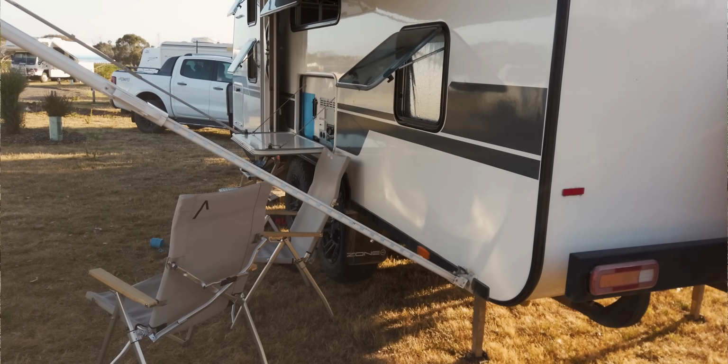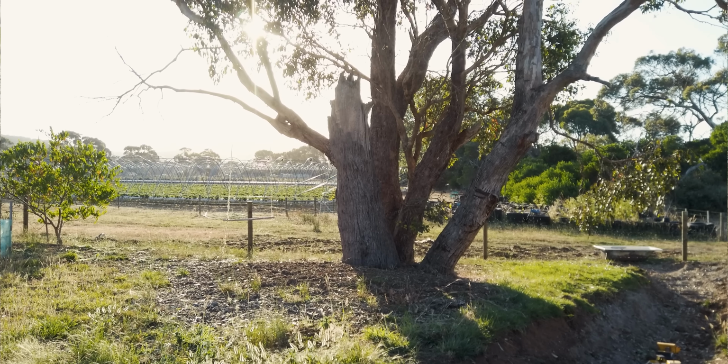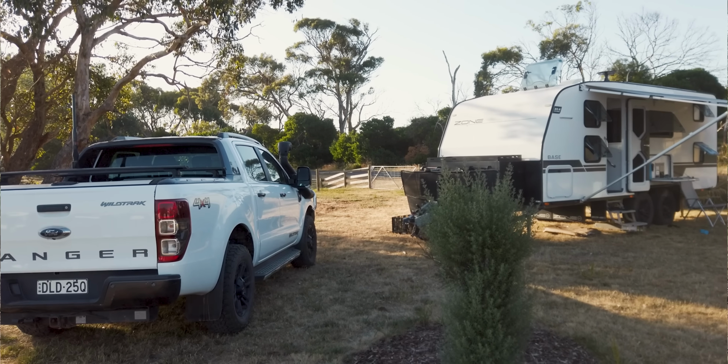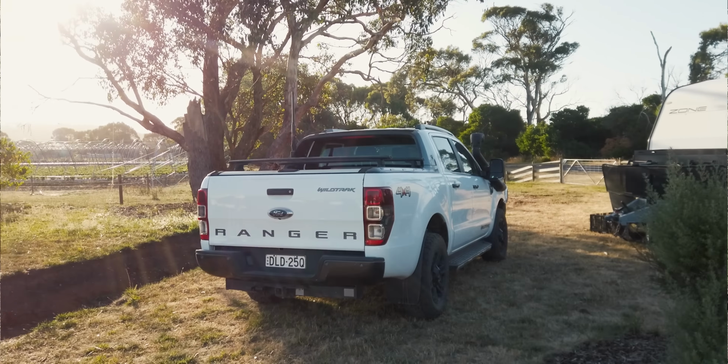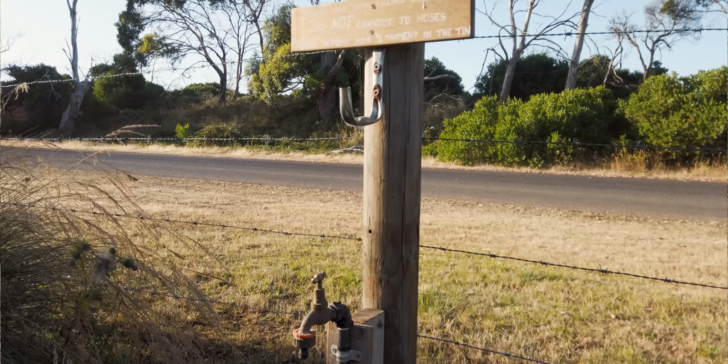So after we left Mount Nonam Farm, we headed back down towards the coast for a change of scenery and headed down to the Berry Patch. The Berry Patch is only about 10 k's, or 10 minutes I should say, out of Devonport. And it's just another really good low-cost camp. 10 bucks a night, this one. There's water available if you want to throw a couple of dollars in as well. And it's walking distance from the berry farm itself.